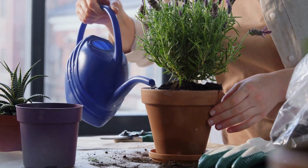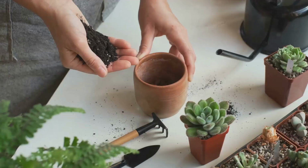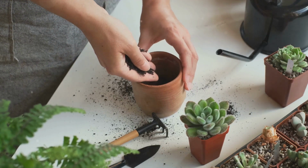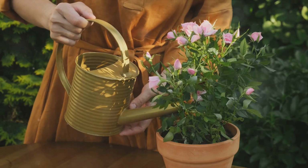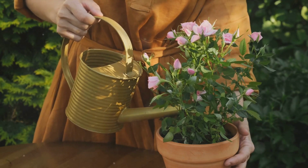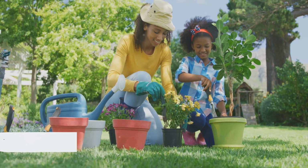Just like a good comedian knows their audience, a green thumb knows their plants. Today we're going to explore the secrets of potting soil and pot sizing. It's a bit like catering to your audience, except your audience is a bunch of thirsty, light-loving leafy friends. So buckle up, plant parents. We're about to embark on a root-tastic exploration.